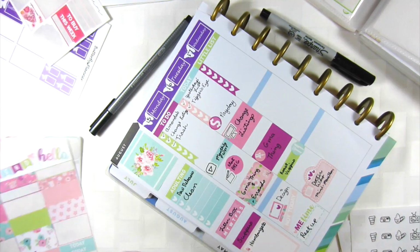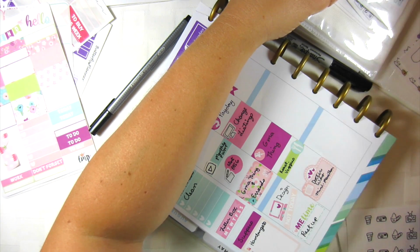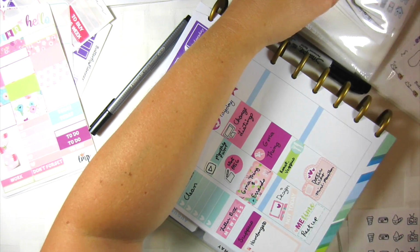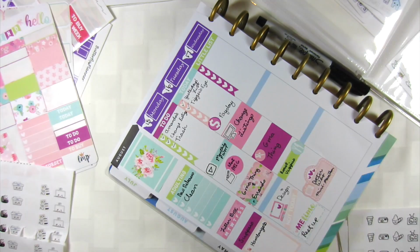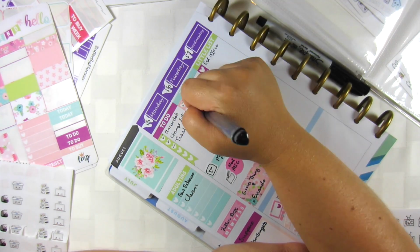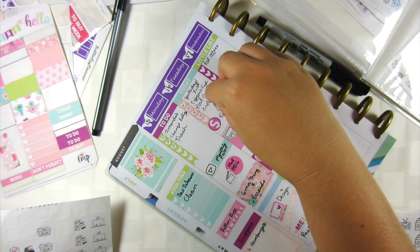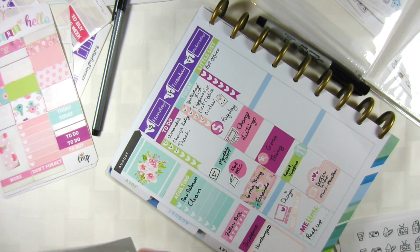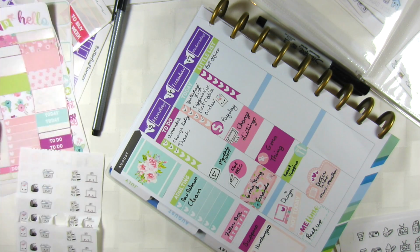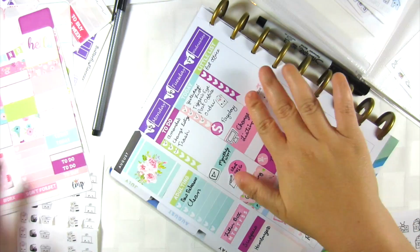So for Wednesday, I'm just filling in my to-do list, and I'm looking for some stickers to put down, and filling in the rest of what I actually did on Tuesday and adding some stickers while I do my list. As you can see, and if you've watched my plan with me's before, I tend to jump around, which is another reason why I think the plan as I go thing just did not work for me.